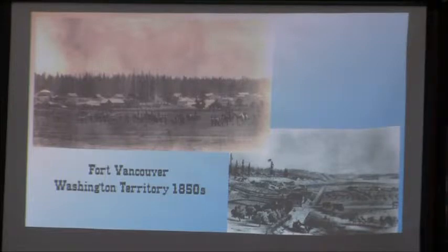So mid-1851, Dixie made his way over to Fort Vancouver in the Washington Territory, and he began building log barracks for soldiers at $8 a day.